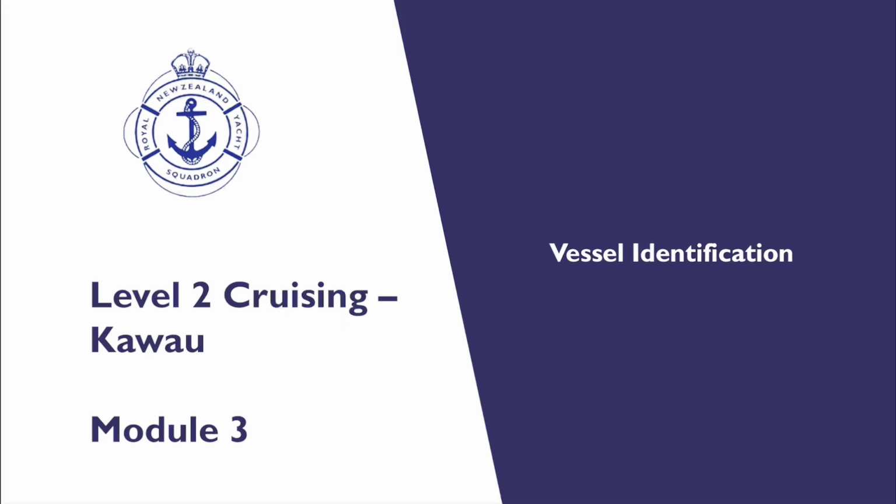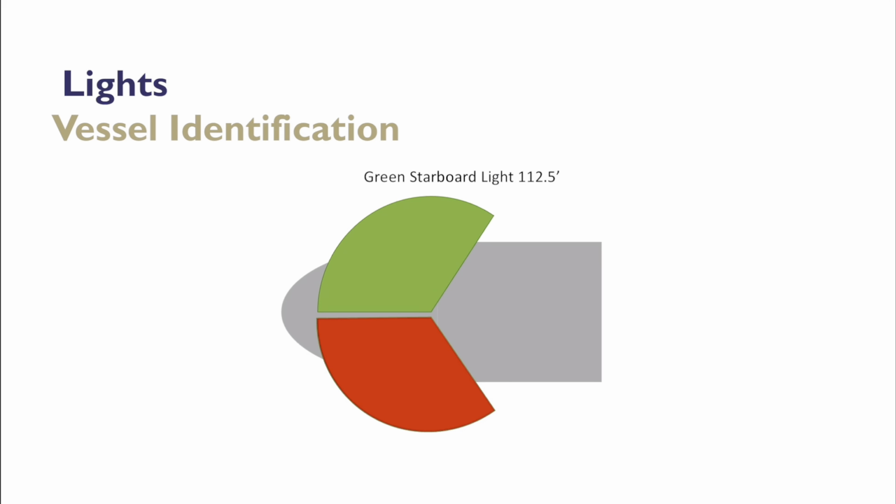Module 3, vessel identification. If we look at a typical boat, we generally have a green light on the starboard side, and that light will be visible for 112.5 degrees. Now, don't get too hung up on the angles. That's really good if you can remember those. But the important thing to remember is that the green light is only visible from in front of the boat and from the side. It's not visible from behind because of the visible arc that is set, and there's a specific reason for that. We have a red light on the port side, and we'll also have a white light on the stern.